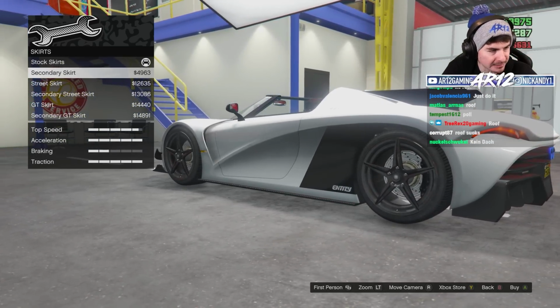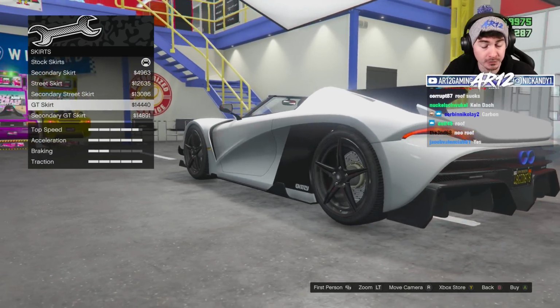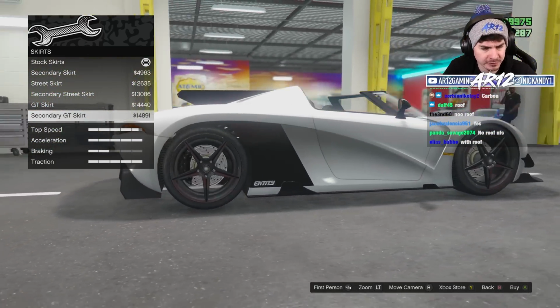How about our side skirts? So stock side skirts, carbon fiber, street side skirts. Those ones are really, really nice. Those ones are also really, really nice. Kind of go with the fins on the back of the car. So let's go for those.